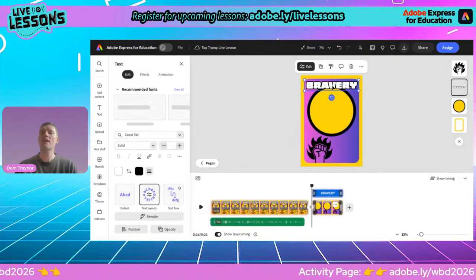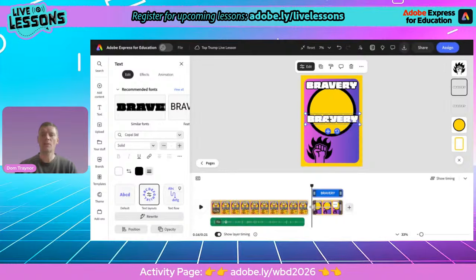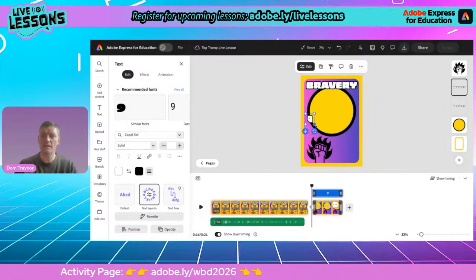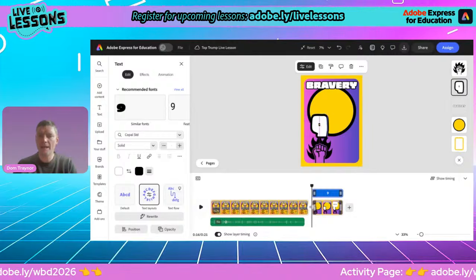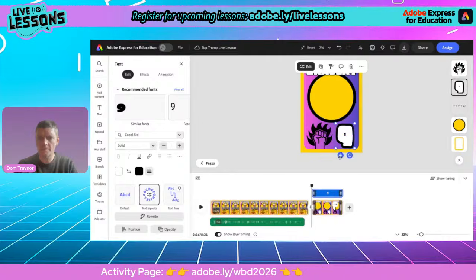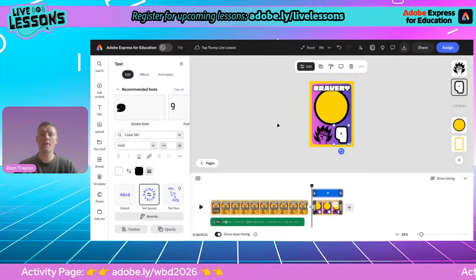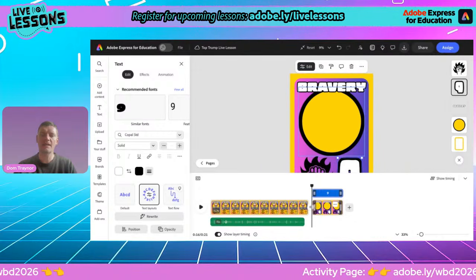And then with bravery, I'm going to go to duplicate. And all I want to do there is just put 9 in, all right? And then I'm going to sit it down next to my icon here. Round about there is good. Okay, so bravery 9. But what are we going to put in this circle in the middle?